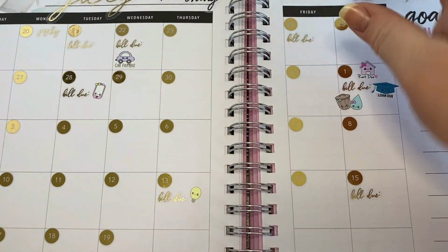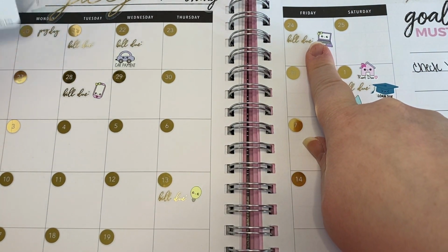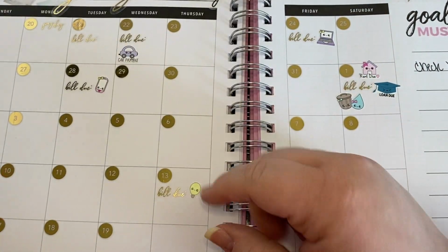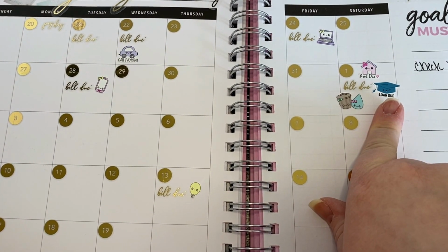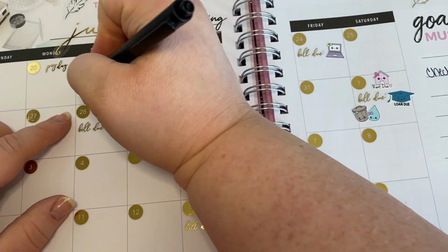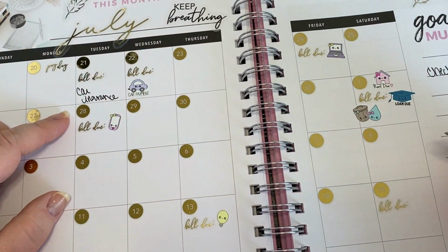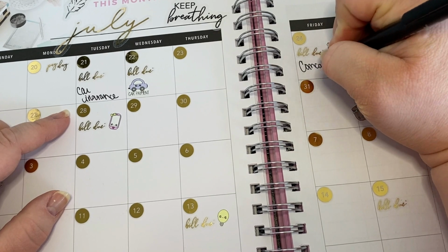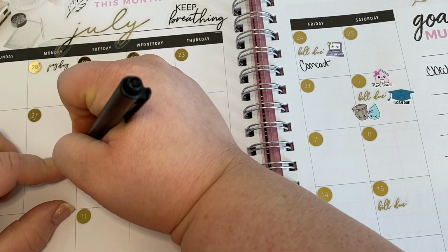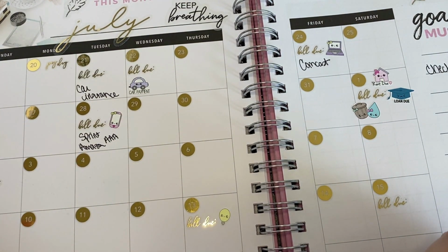Okay, and then the 24th, this one is my internet bill. So I have the little computer. And I never actually purchased these before because I never had utilities and trash and stuff. So I live in a different place now and I can actually use these as functioning icons. So this is car insurance. So I'm going to actually just write that in and I'll find another sticker afterwards. And then this is Comcast. And then this is rent and utilities and all that. And then this is Sprint, Amazon, AAA. Like I said, don't mind the handwriting.